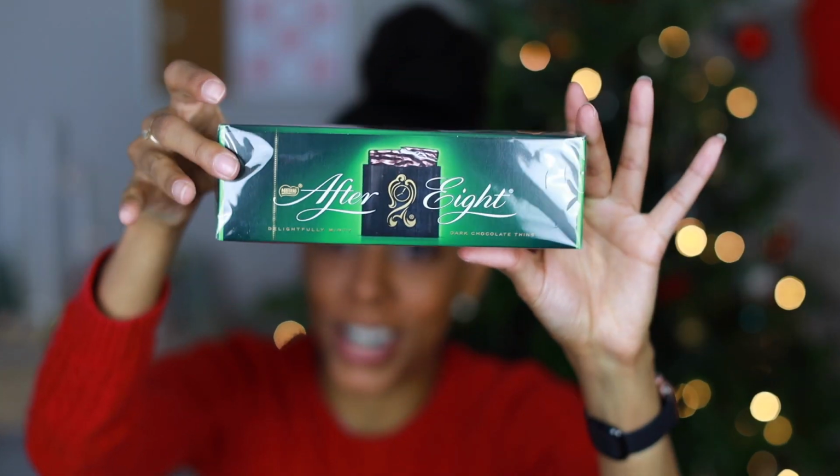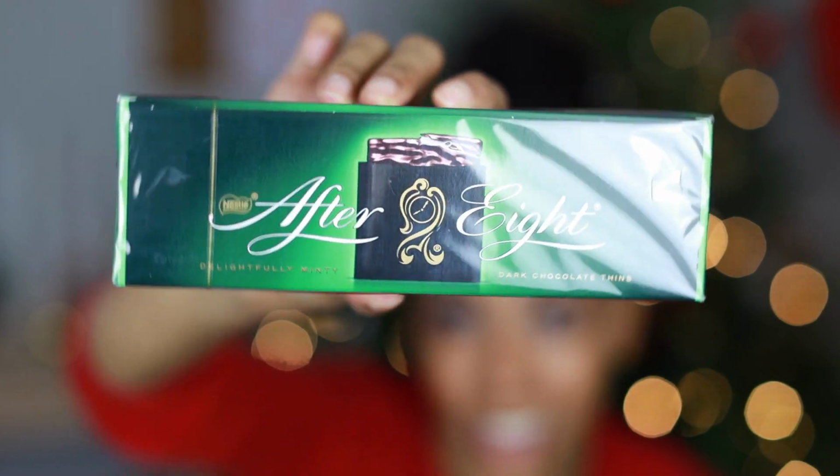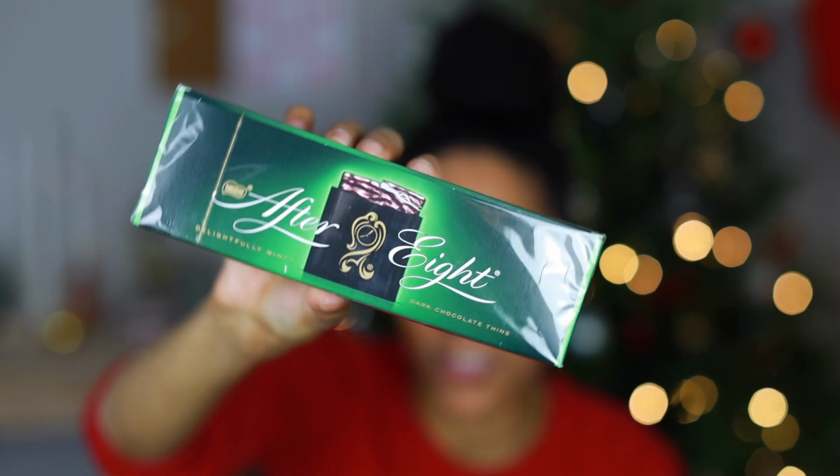Of course, you cannot have Christmas without After Eights. These for me just scream holidays, Christmas, festive period, and I couldn't resist picking some up. I'm definitely going to be having a couple in the evening while I'm watching my shows and watching Christmas movies and listening to Christmas music. Nothing makes your evening more festive than some After Eights.